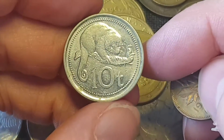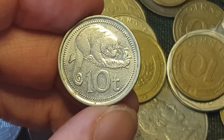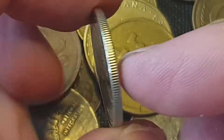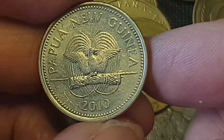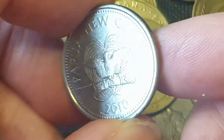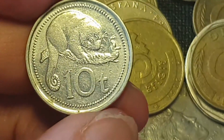And I like this, Cuscus. That's the actual animal. A Papua New Guinea Tentoa. And these ones don't have mintage figures. They haven't issued mintage figures for at least 20 years. And this is a nickel plated steel. You can just tell by the way it actually looks. So that's actually quite a nice coin.